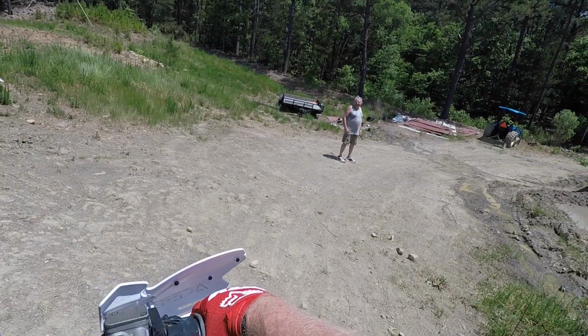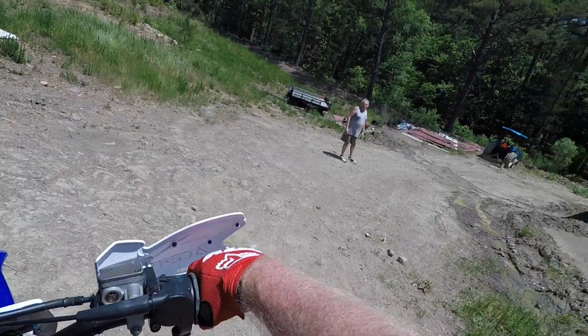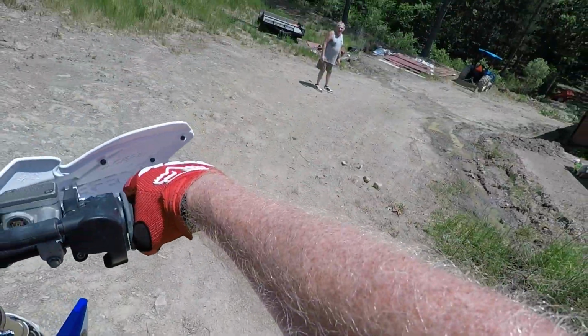It's just easier to put it on the kickstand to start this puppy, because I hate, look at it, I'm 6 foot, look, on my tiptoes. I hate that.